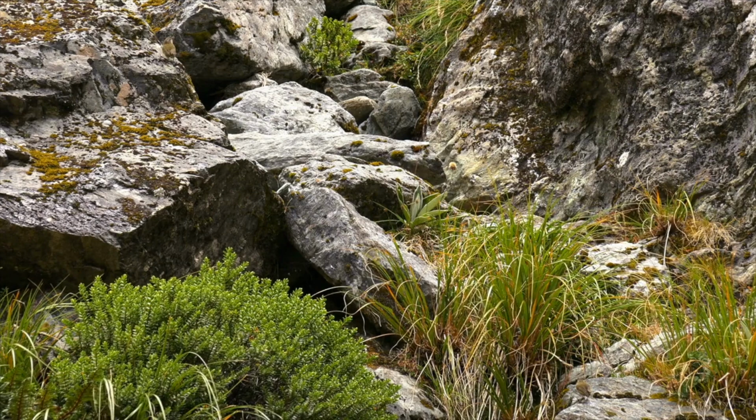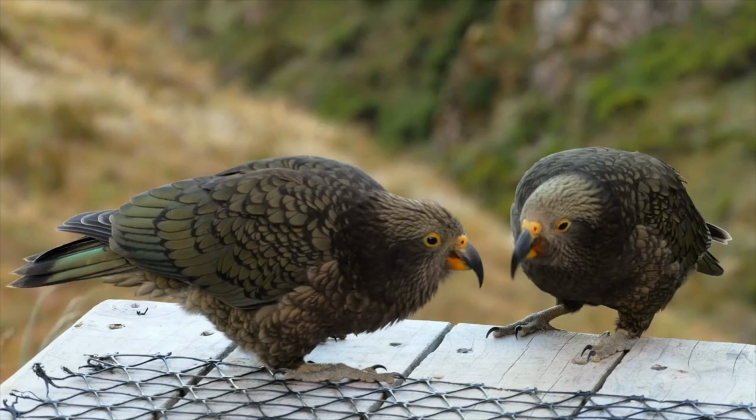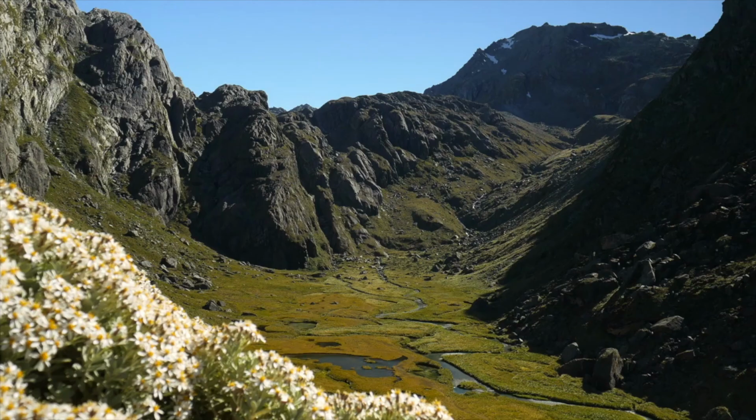Rock wren aren't so well known. When New Zealanders picture an alpine bird, it's usually one of these guys. Kea. Kea actually spend a lot of time below the bush line. Year round, this is the land of the rock wren.